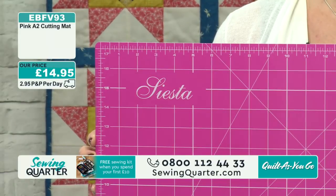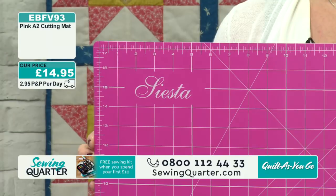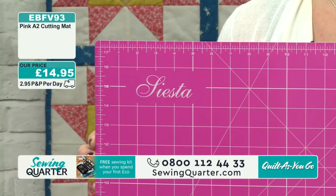Who doesn't love a pink cutting mat? Hayley, have you got one of these yet? You're getting this one. You're not tempted by the green, going all out for the pink.